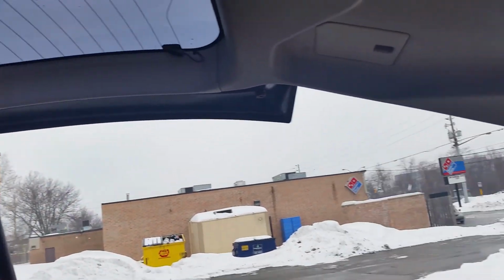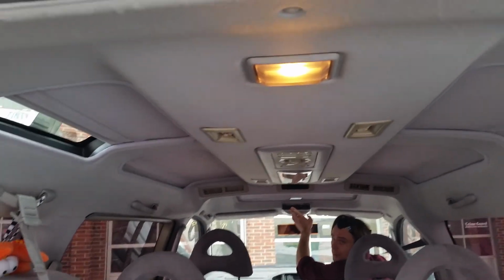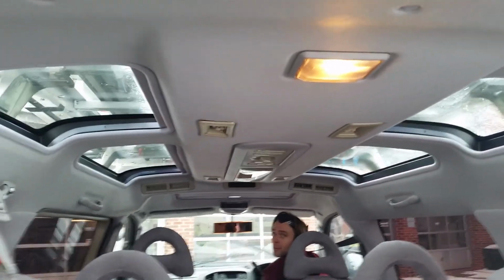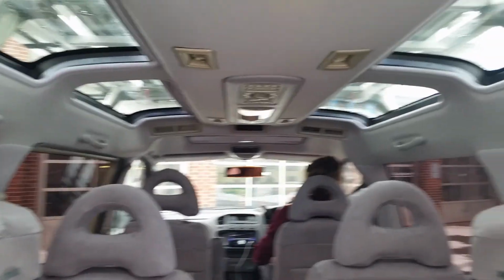Nice hatch, big hatch here with lots of room to put all your stuff into. It's got the crystal light roof on this one. Check that out, guys. Wow, that is something else. Couldn't imagine having to replace one of those actuators in this thing. Be a pretty tough job. But I don't think they break very often, so that's good.